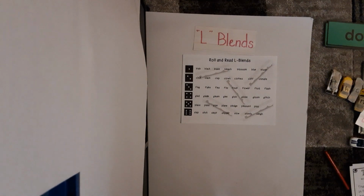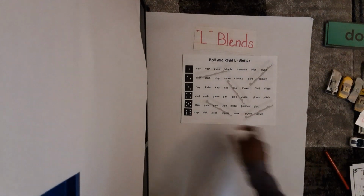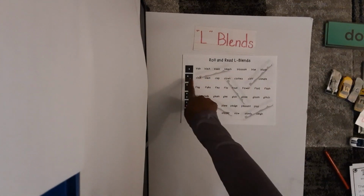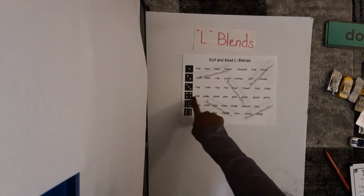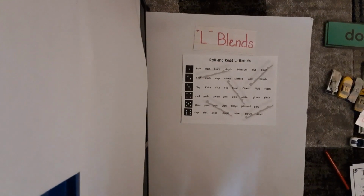And then this is a good practice for your L blends. So again, with the paper die that you have, roll it. If you roll a 2, you're going to read every word in that line. Roll it again. If you roll a 4, read every word that's in that line. Again, these are just things that are extra practice that will help you with the skills that are being taught.